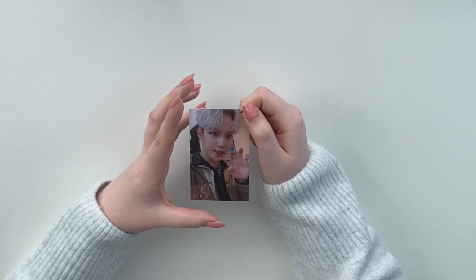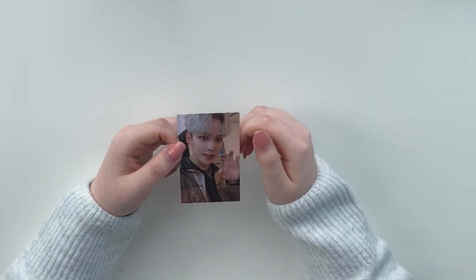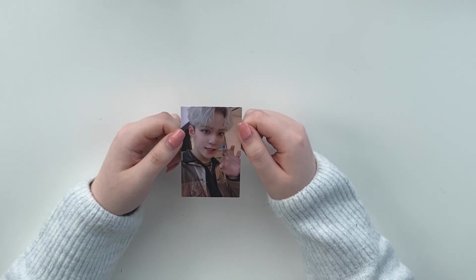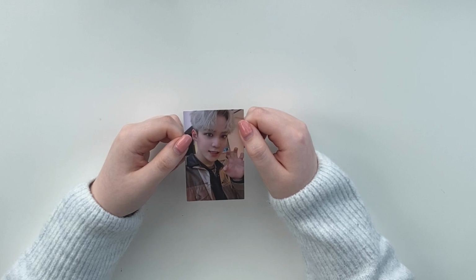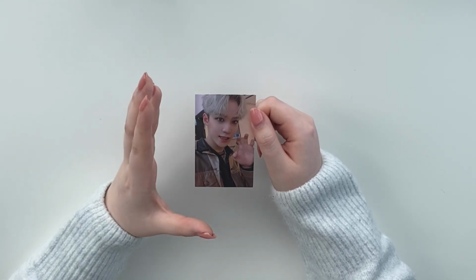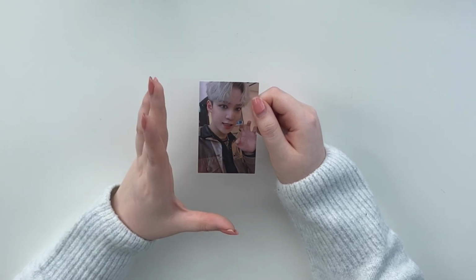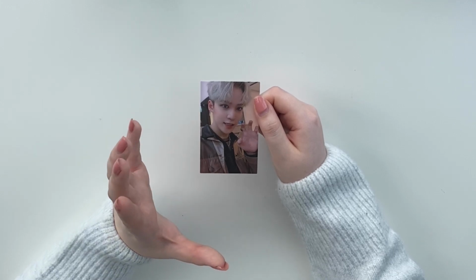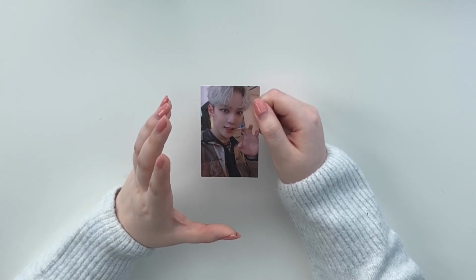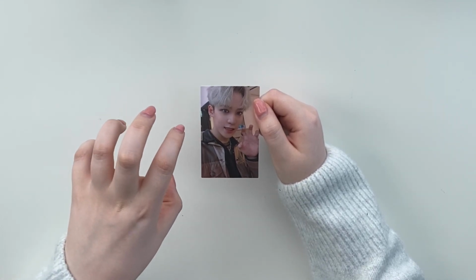Episode Fin is so special to me. It was ATEEZ's first ever full album, and I was so excited for the release of this album. I really liked the concept. I thought it was so cool. It was very them. These photos were stunning. The jewelry is so pretty, and this pose, I have a love for this pose. My favorite poses are cheek hearts and just like Horanke poses.